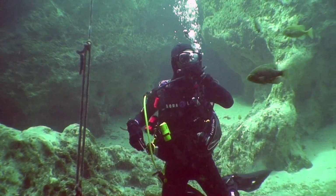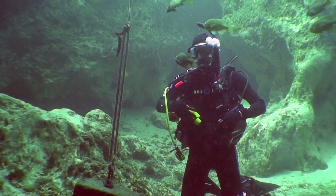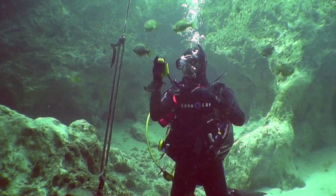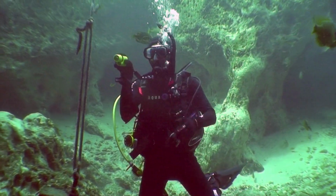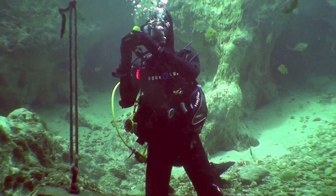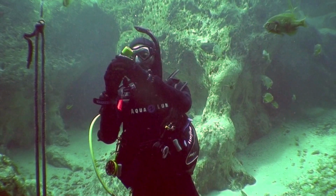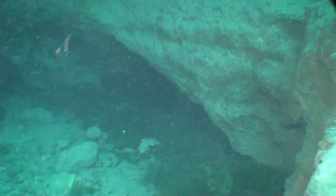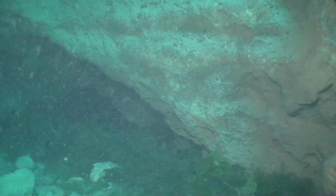This was one of the first dives following Glenford's open water checkout. He settled on the bottom and looked like a pro. He had a little problem with the dive light, but later it worked fine. And off we go into the cavern system of Vortex Springs.